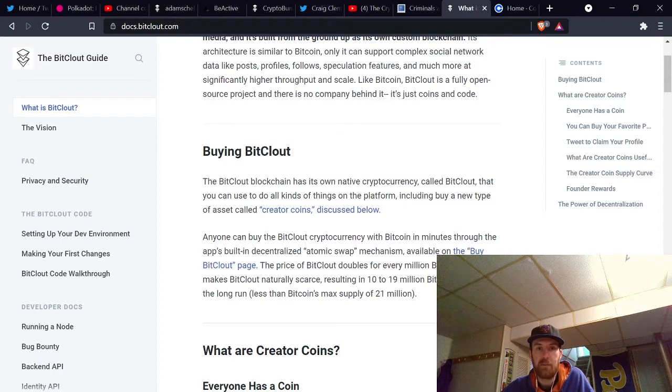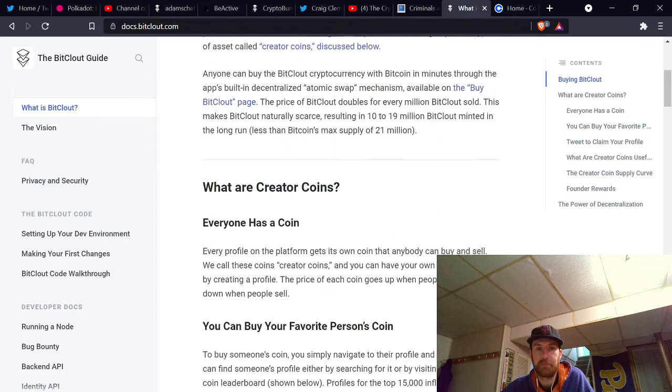Anyone can buy Bitclout with Bitcoin through the atomic swap. It's available on Bitclout itself, and I'm going to show you guys how to buy it. It's pretty easy. The price of Bitclout doubles for every million Bitclout sold. This makes Bitclout naturally scarce, resulting in 10 to 19 million Bitclout minted in the long run, less than Bitcoin's max supply of 21 million.